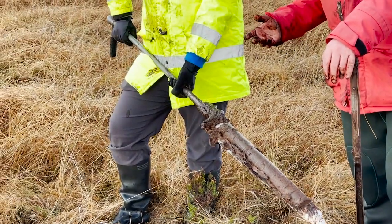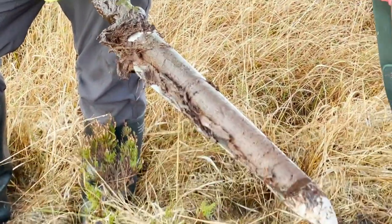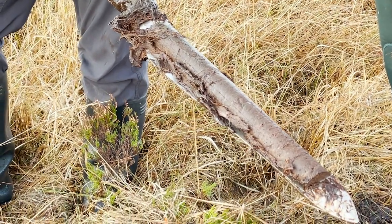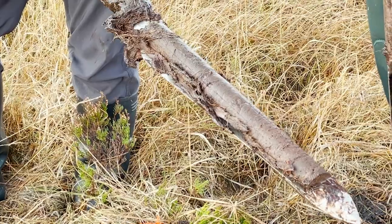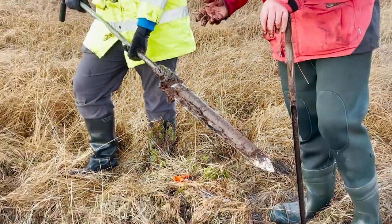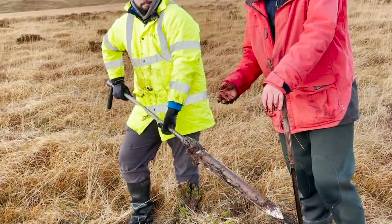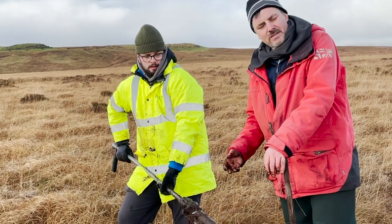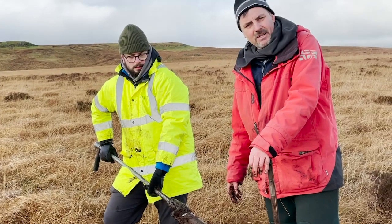On the other hand, if we damage these peatland ecosystems, what happens is that the carbon begins to decompose and be released to the atmosphere. And so this again is another reason, apart from just maintaining good water quality, for basically looking after these areas.